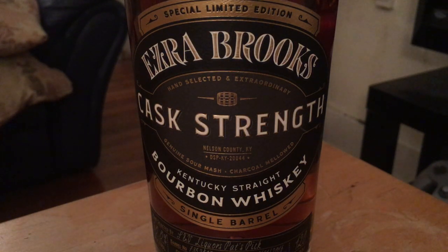What? Bowman? No, 1792. So, is it Maker's first or Buffalo Trace? Maker's Trace. It's kind of like pecan. Barton 1792. But alright, let's wrap this up real quick. But yeah, delicious.